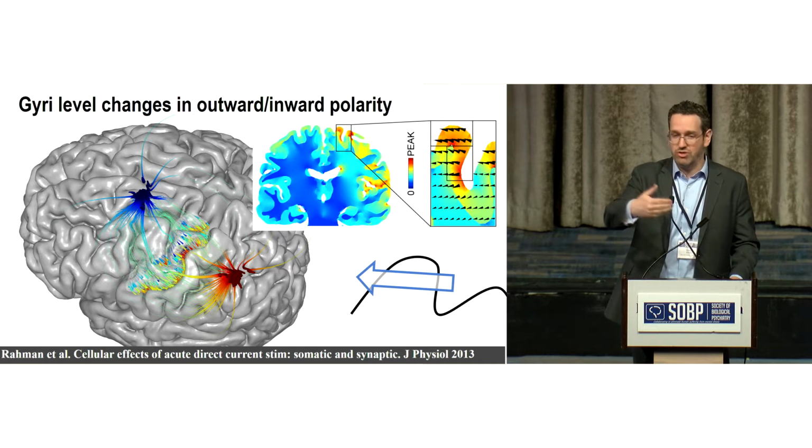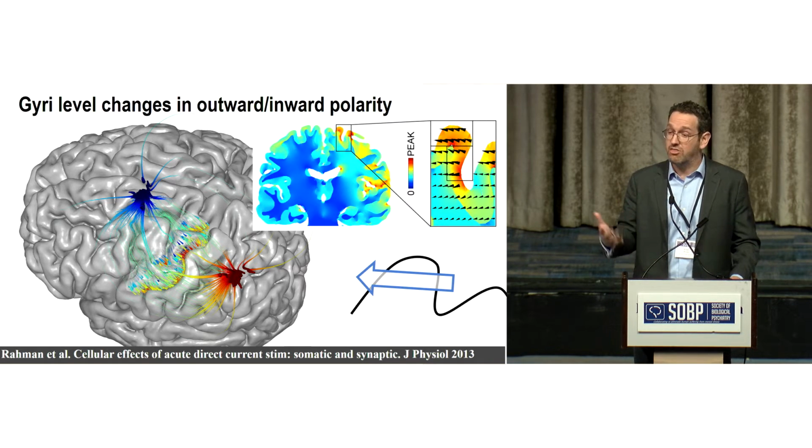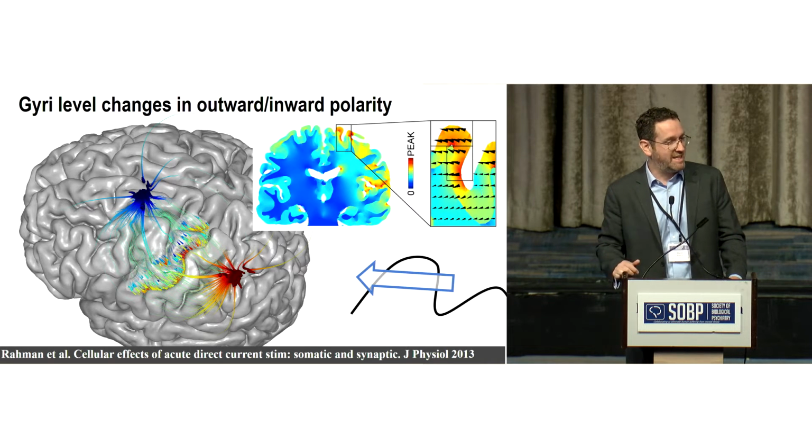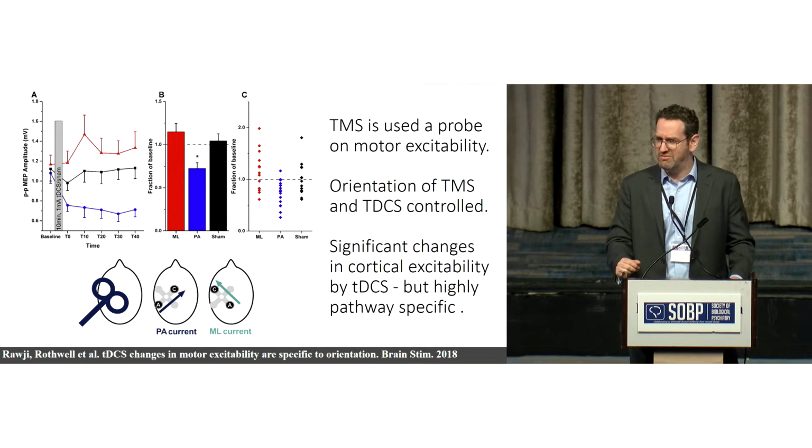But on the very same gyri, on the other side, you'll typically have current exiting. That is the cathodal variant of TDCS. And this is happening across the whole brain. So you're really getting a zebra pattern of anodal and cathodal. This is something that we and others have investigated.